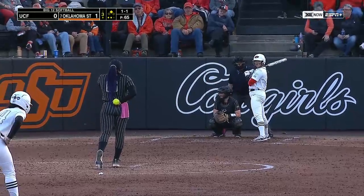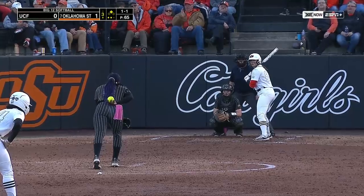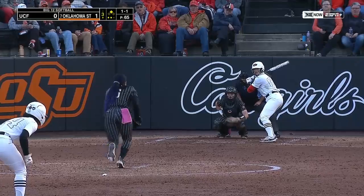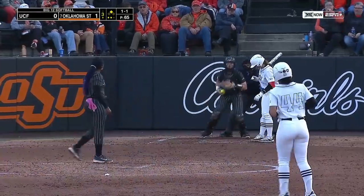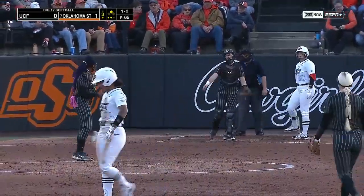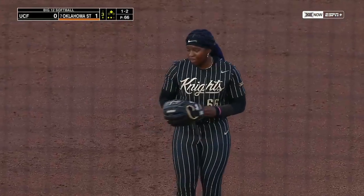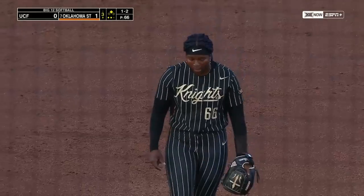Almost identical situation. The walk from Edwards, the wild pitch gets her in scoring position with Wong at the plate. 1-1, called strike. It'd be really crazy if Caroline was to hit another ground ball up the middle. That would be funny.